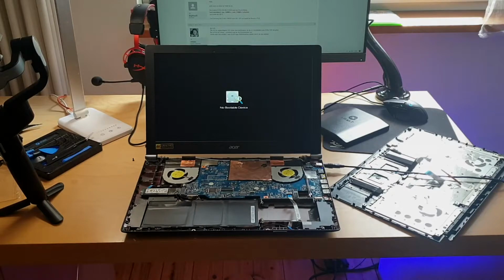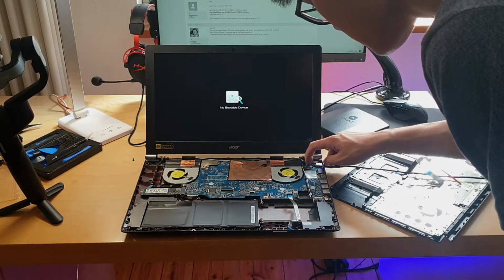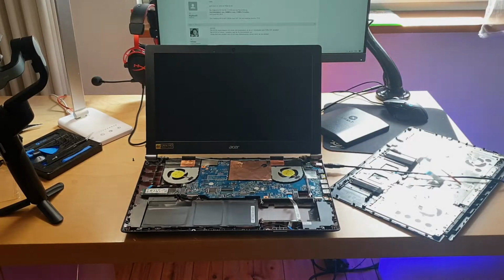I didn't know at the time if there was still an operating system on this card or not, but I discovered that this laptop wouldn't recognize it either way, because it didn't show up in the BIOS.